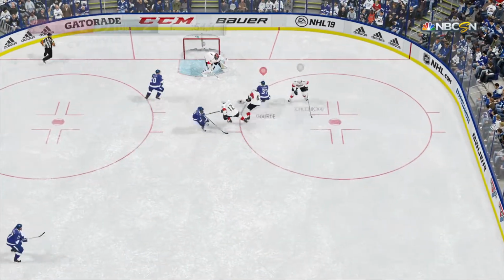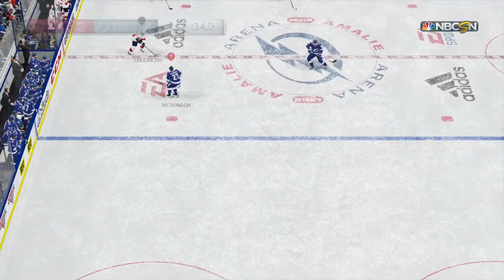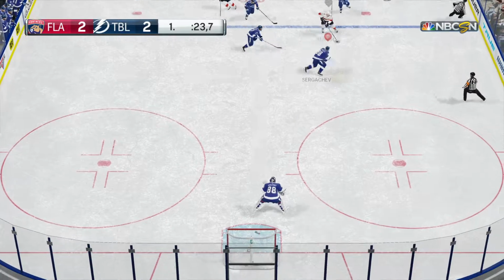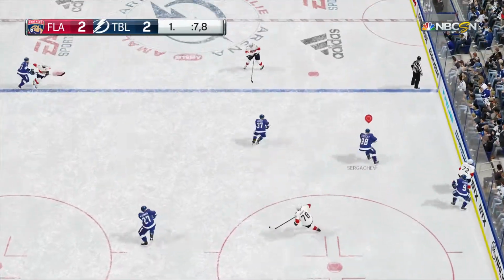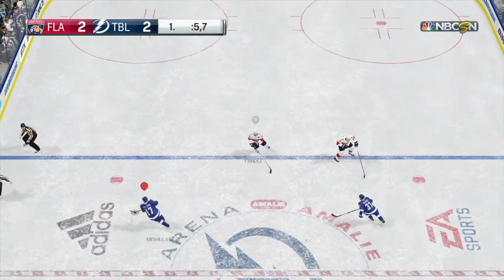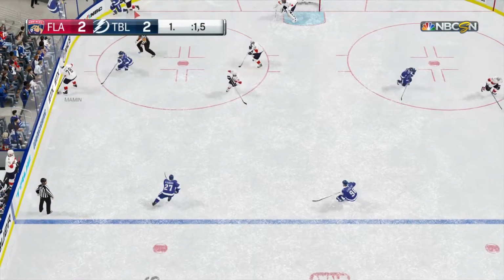Last minute of play in the first period. And it's a good pickup. Directing that one to Bertrano. Terrific defensive work. Tampa Bay's in their own end, and they've got it. On the outside, a shot. Made that stop.